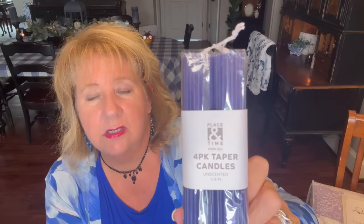So got those. And then I got just a set of 4 of this ribbed variety of, what are these, 6-inch? Yeah, 5.9-inch, 6-inch candles. So just got those. Whew, that's exciting, isn't it, all these candles? I use a lot of candles in my decorating.